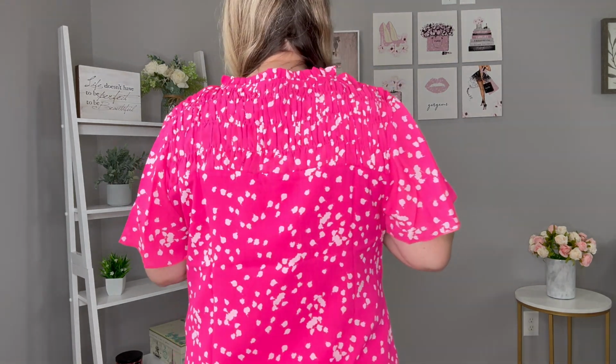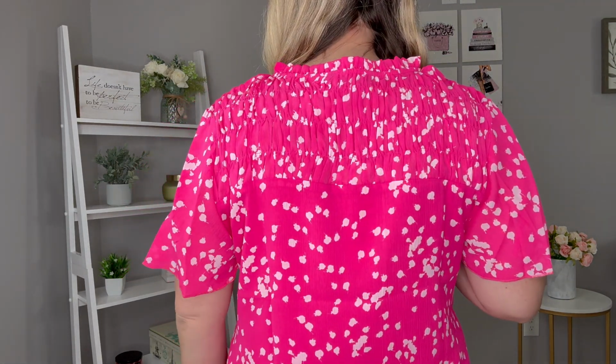Now I do have this front tuck, but just let me untuck it. This has a really nice fit if you want to just wear it out. And then I want to show you the back. So you can see that smocking detail that's at the top just gives a little bit of interest in the back as well, and it helps it to be a little bit more comfortable up there in the shoulder area, especially if you have broad shoulders like myself. And this does run true to size. I did pick it up in a medium, and it's fully lined.